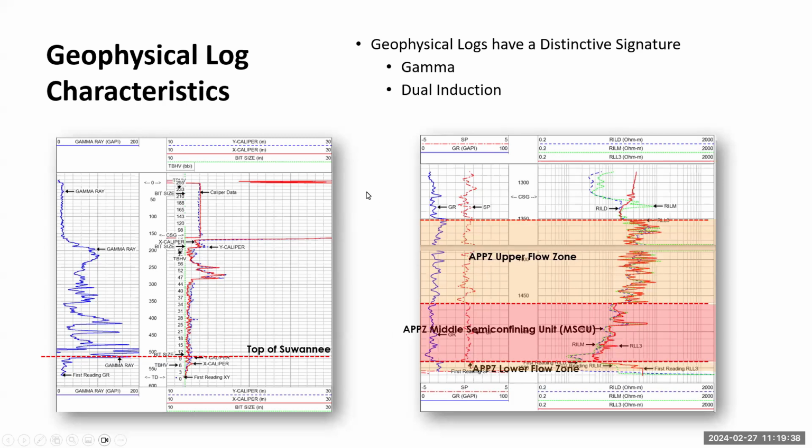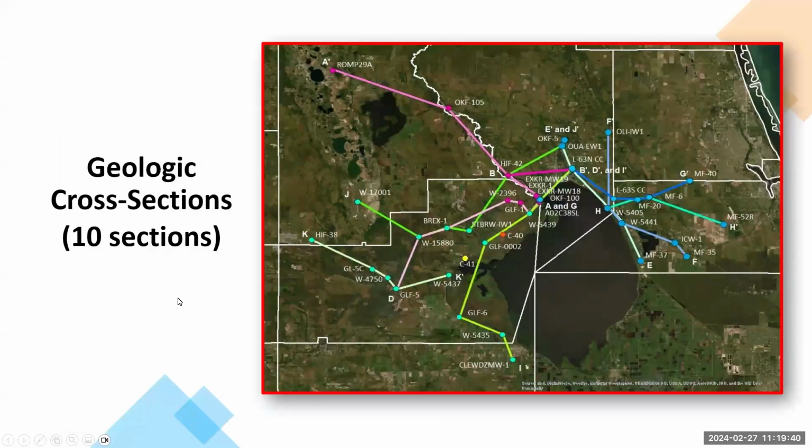And when we look at some cross sections, you'll see how those look. So we've generated or created 10 cross sections through the north of Lake Okeechobee, actually wrapping around, it looks like, about 3/4 of the lake through all of our sites, and then actually out into the region a little bit to look at the larger regional conditions around our well field.